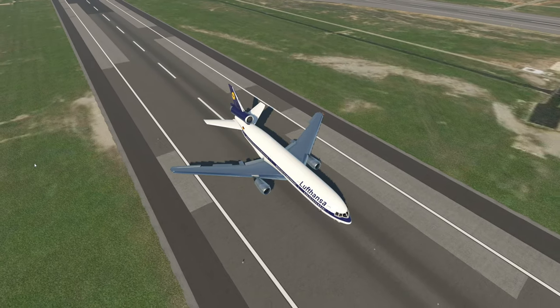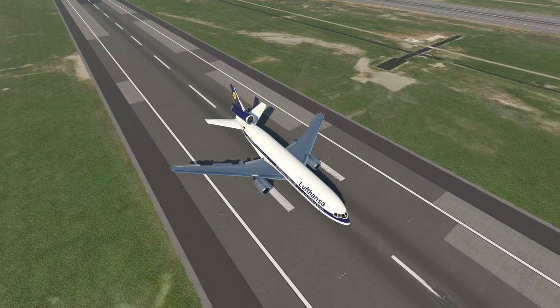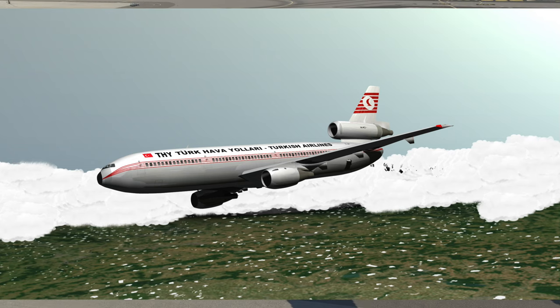So yeah, everything seemed fine with this plane until a very turbulent couple of years came for this one. I was mentioning something about the doors earlier on, and yeah.